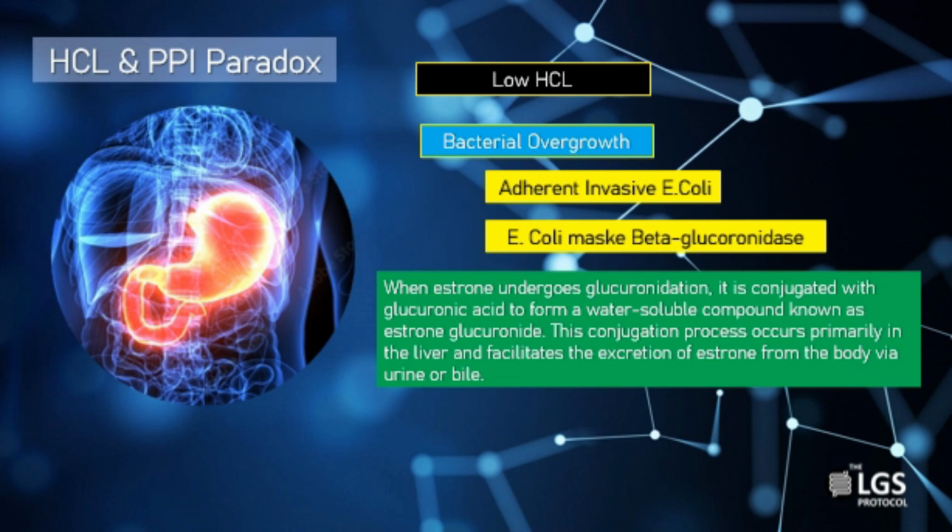But here's the thing, our body tries to eliminate the excess amount of estrone through a process known as glucuronidation. Estrone is conjugated with glucuronic acid to form a water-soluble compound known as estrone glucuronide. This conjugation process occurs primarily in the liver and facilitates the excretion of estrone from the body via the urine or the bile.